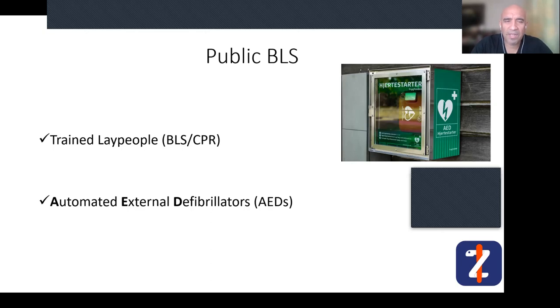So why is that? Why did they make that possible? Because again, there were only very few ambulances out there compared to people. So the more people we train, in case something does happen, they can take action while they call 911 and we get there. Another thing is the automated external defibrillator. We'll talk more about that a little later on in future videos.